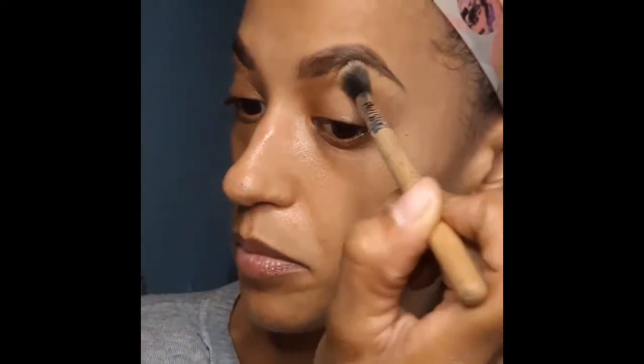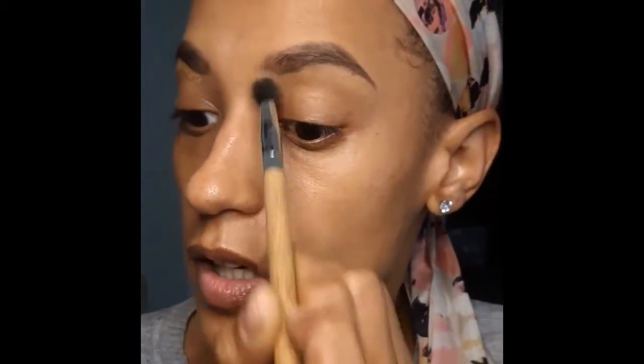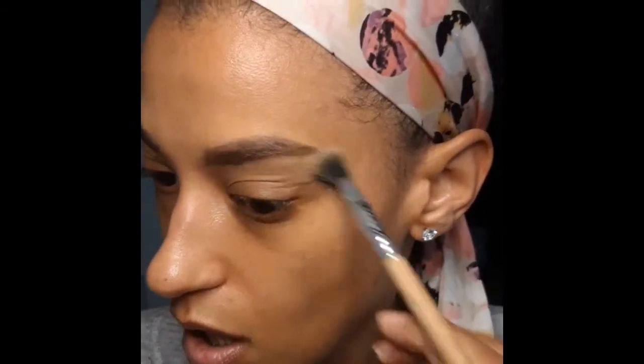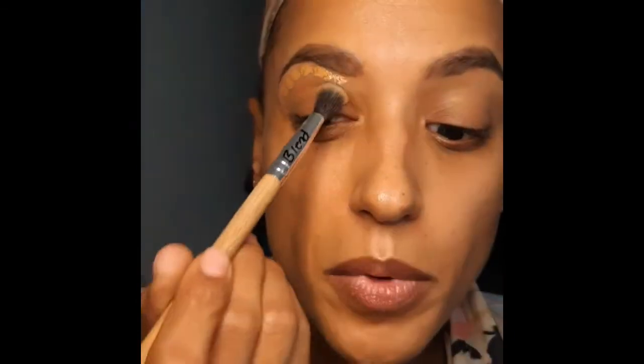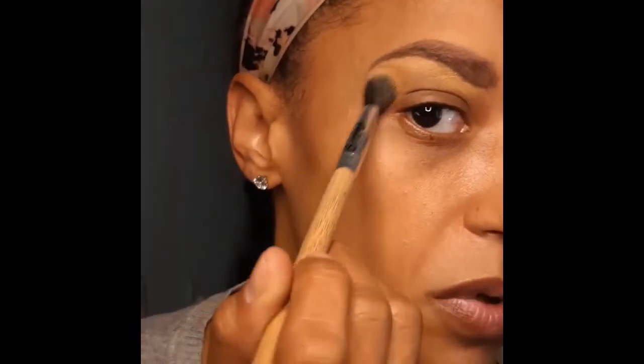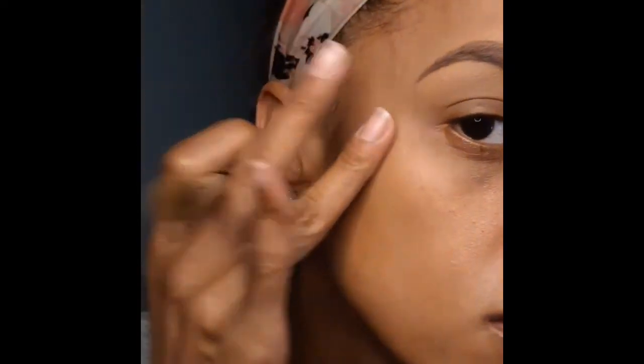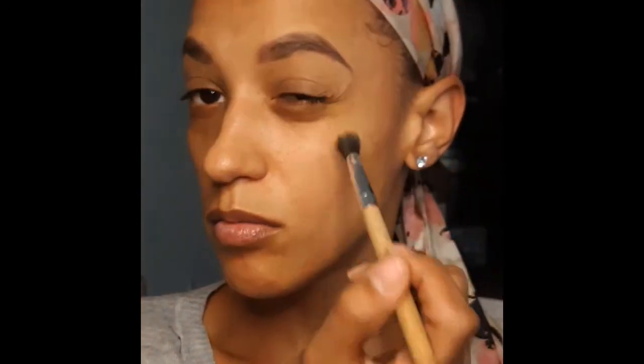Alrighty. And then now we're just tapping the product in. Tapping the product into your skin will give it more of a natural look and finish. And look, as you can see, the concealer's doing its magic in helping my brows look a little bit more natural. Tap, tap, tap. I'm tapping and swirling and pushing it into my brow a little bit. And then I drag it down the bottom of my eye, pressing it in with my finger. Oh, hello brow. That looks pretty good if I do say so myself.